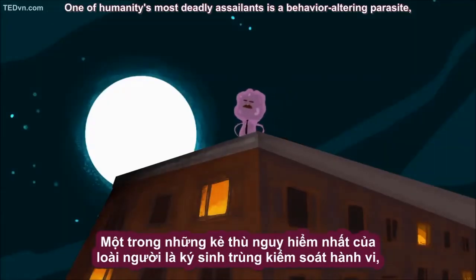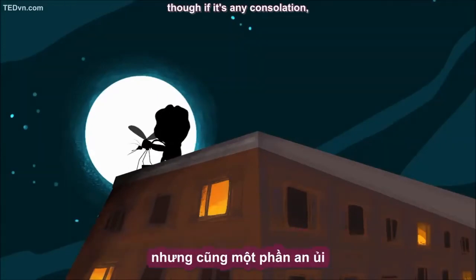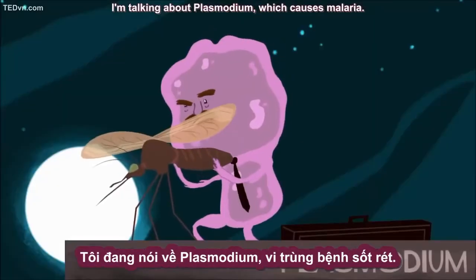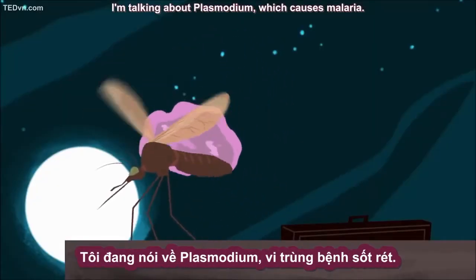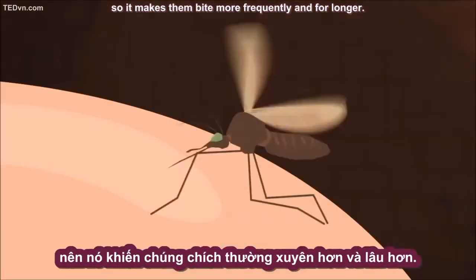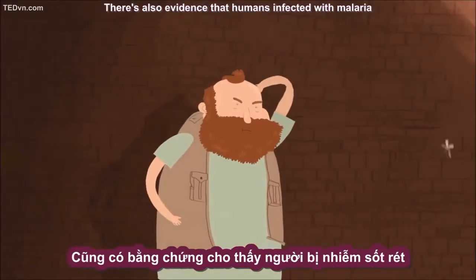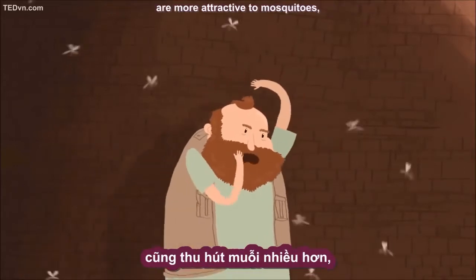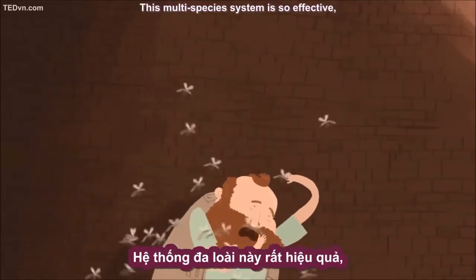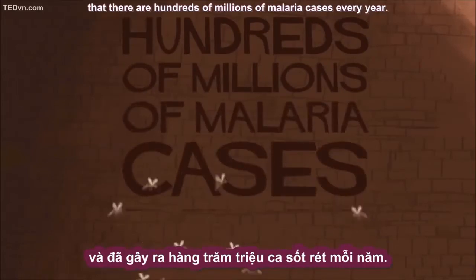One of humanity's most deadly assailants is a behavior-altering parasite. Though if it's any consolation, it's not our brains that are being hijacked. I'm talking about Plasmodium, which causes malaria. This parasite needs mosquitoes to shuttle it between hosts, so it makes them bite more frequently and for longer. There's also evidence that humans infected with malaria are more attractive to mosquitoes, which will bite them and transfer the parasite further. This multi-species system is so effective that there are hundreds of millions of malaria cases every year.